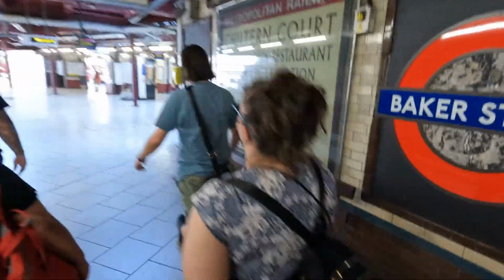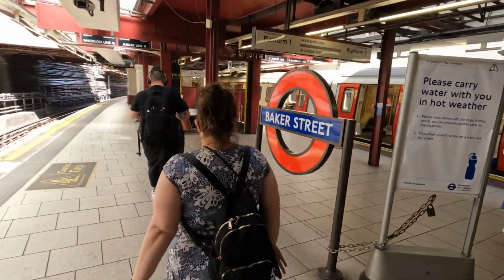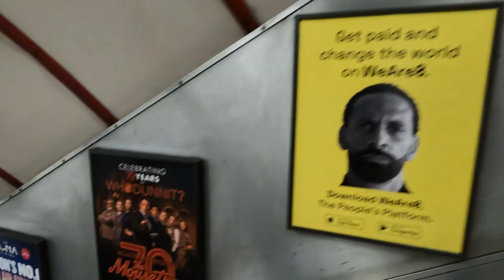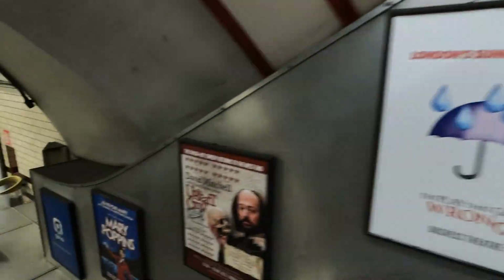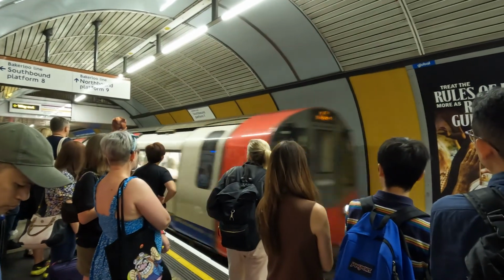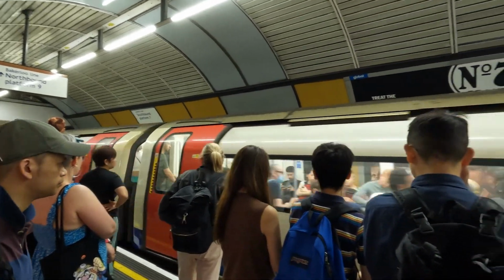Hey, train on platform number 2. 4 stations from British Street. Get there for changing of the guards, which starts at 11 a.m. In 13 minutes, so we might miss part of that. And then we're gonna do our tour of the palace, the state tour, we have a couple other things, and then we're gonna try to go for tea.